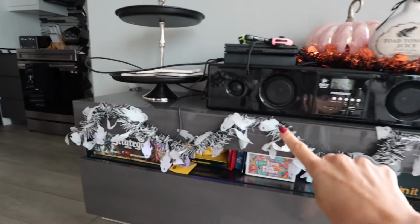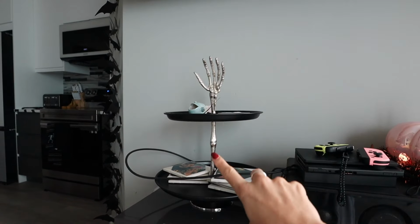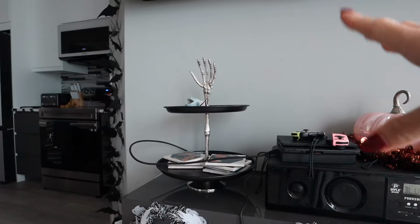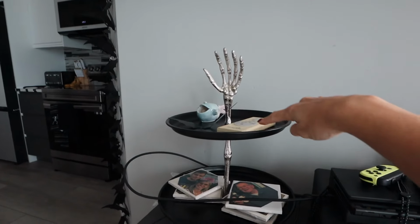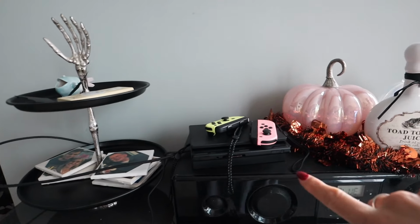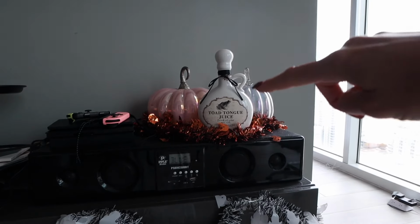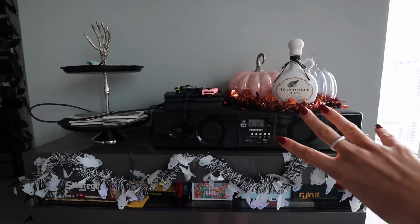We've got the little ghosts up here that we've taped up. Then this little tray came from Home Goods. Look how cute it is. I decided to put it here right now. We are gonna be hosting a little Halloween soiree later in October, and so this is gonna hold little treats and stuff. But for now, it's holding the fan remote, some coasters, and some other fun stuff. We were playing the Switch last night, so don't mind that. But then I moved this over here with the pumpkins and the toad juice on top of the speakers. So I really like how this area turned out.